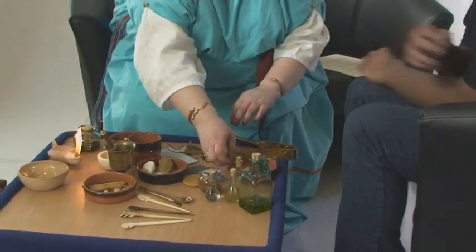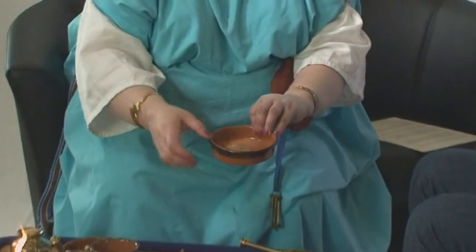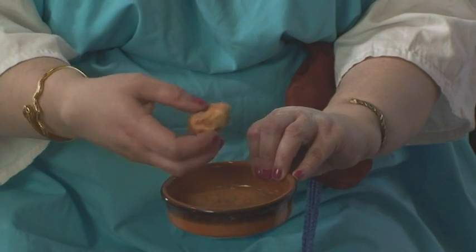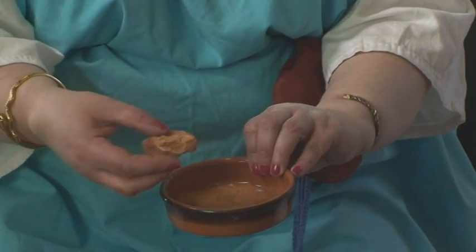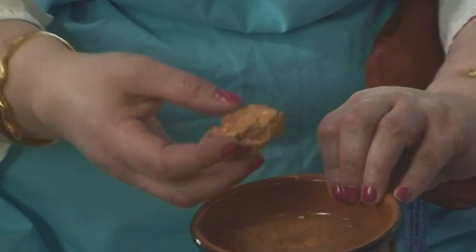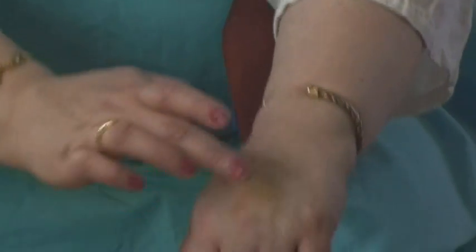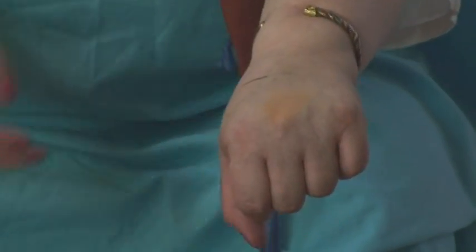And then if they wanted some blush on top of that, they would use ochre, but I don't have any of that, so I've just got some red limestone, which we've crushed up, and that makes a good rouge to go on top of your white face. So we've already got some of the colours that you need there.